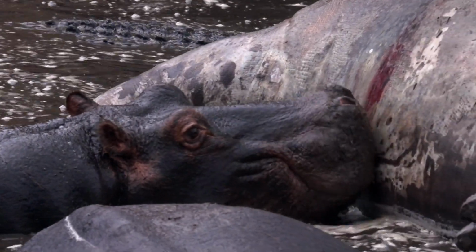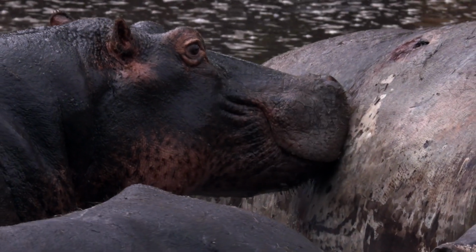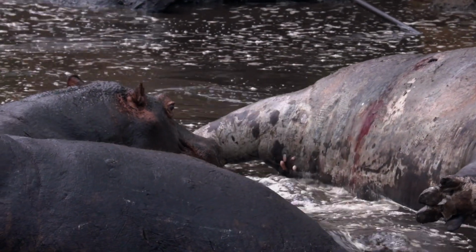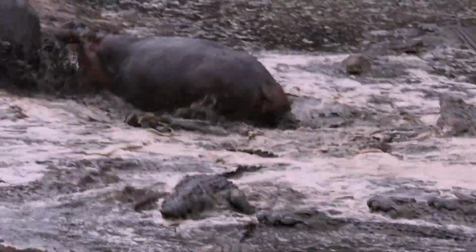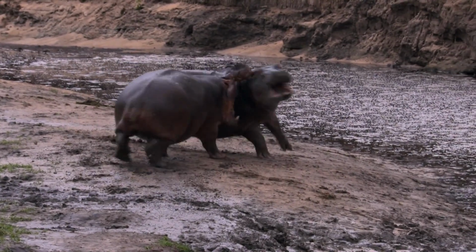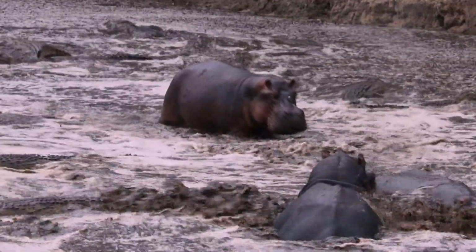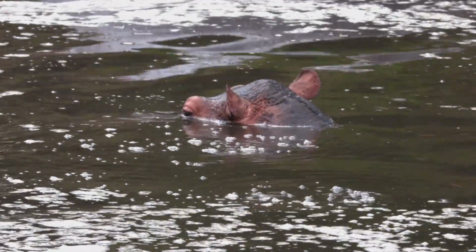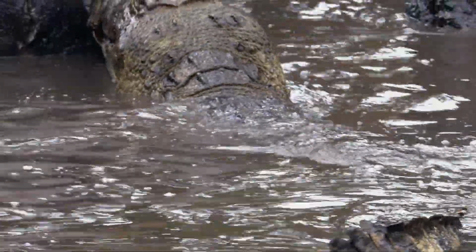Hippos display a curious behavior towards their dead, one very much unknown to science. This intimate attention suggests an intake of minerals. Such aggression at this time may be the ousting of non-family members. The bereaved calf will stay close to its dead mother until forced to leave by advancing crocs.